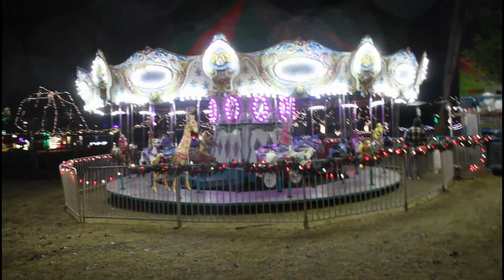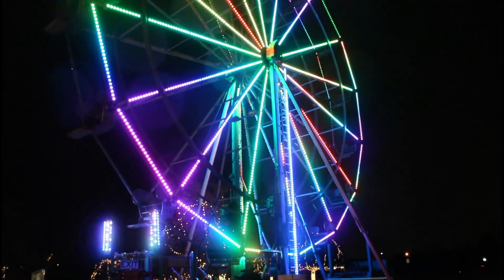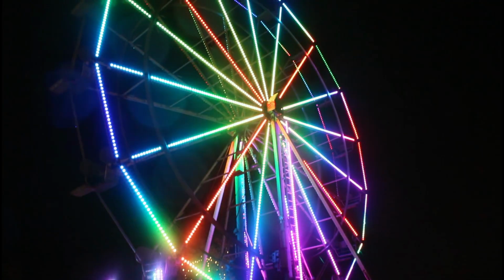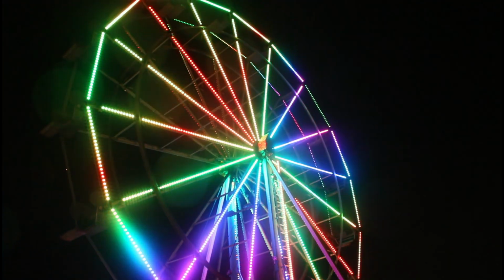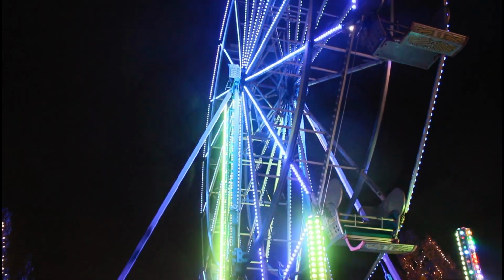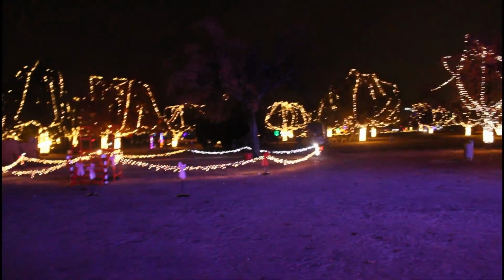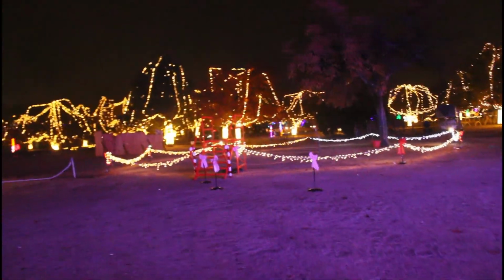Here's that carousel. The beautiful Ferris wheel. The Ferris wheel was closed due to the wetness. He couldn't promise us to get down safely. So I'm glad he told us that.